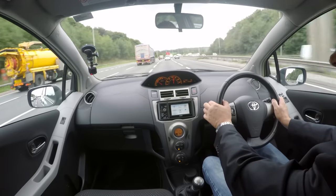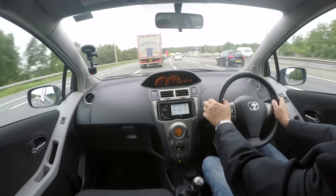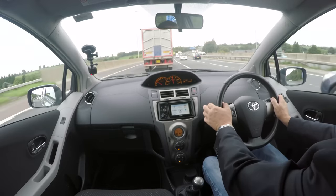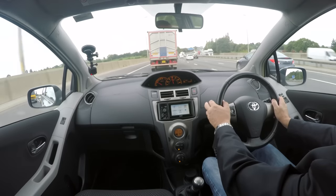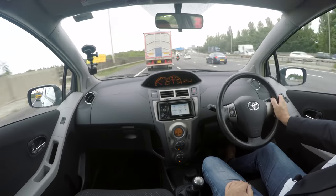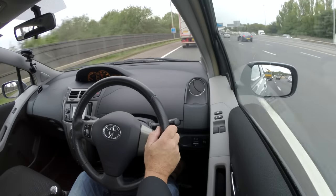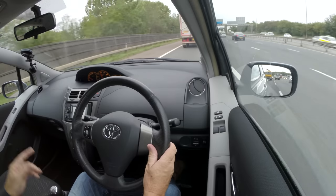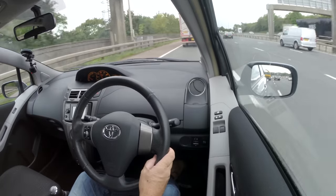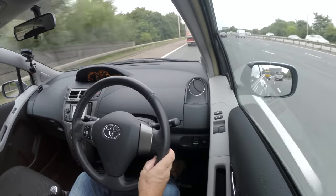Just need to drop out of the way here and slot in. Not that I would have done, but I'm glad I didn't go to turn off left here thinking he was going straight on, because I'd be in the crash barriers now. No indication, just pull over.